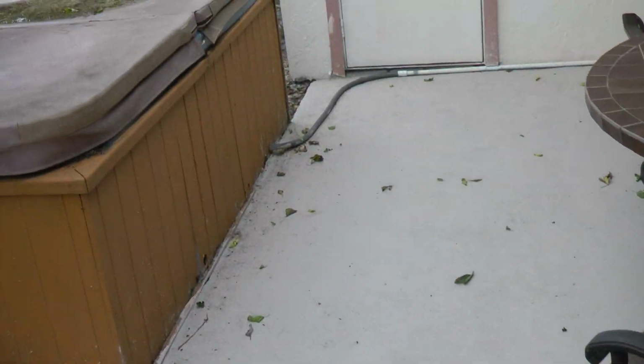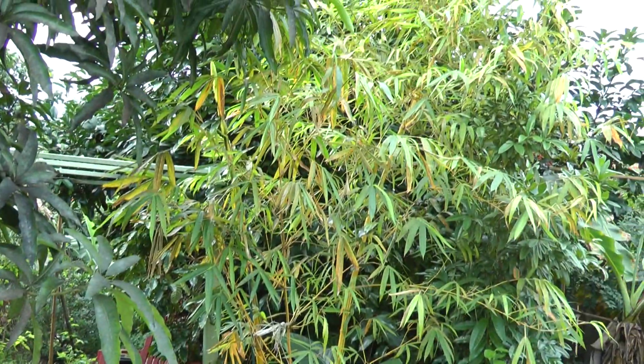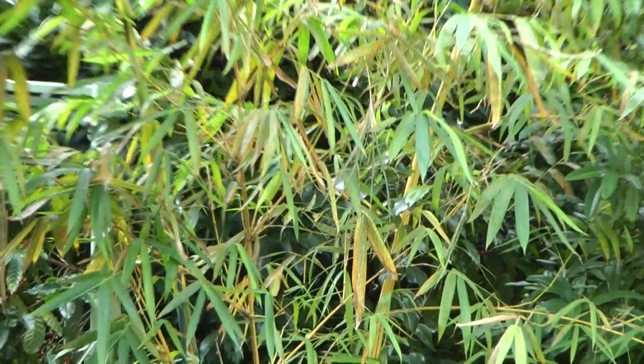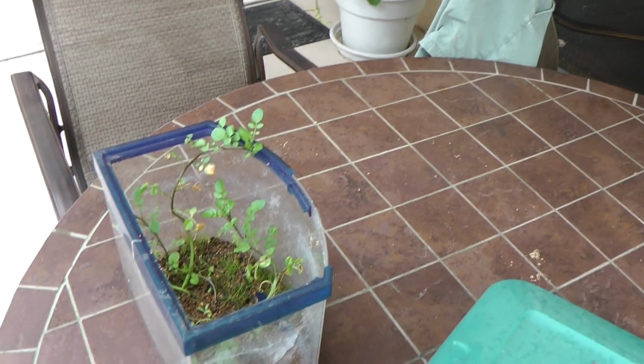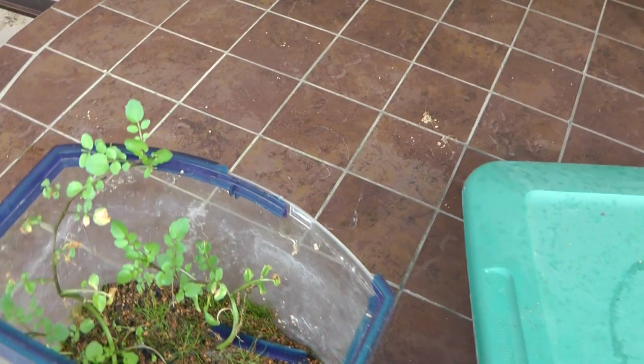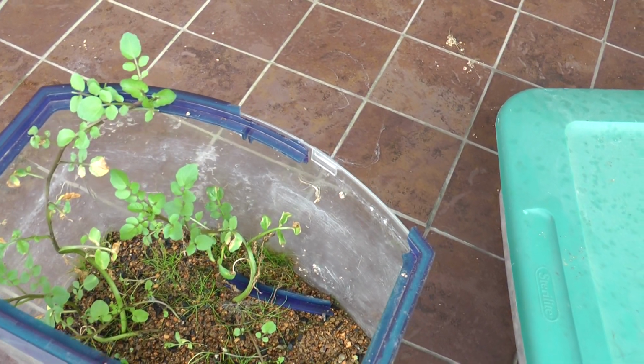All right, over here I have my hot tub, big hot tub, and on the back of the hot tub you can see some Hawaiian bamboo, which is yellow bamboo. We'll look at that later. And here, growing in a small aquarium, 1 or 2 gallons, I have watercress, and that's growing pretty good now. And I have another container there that I might grow some more watercress.